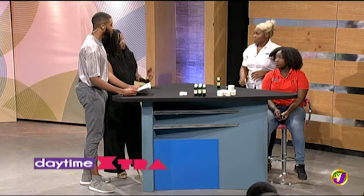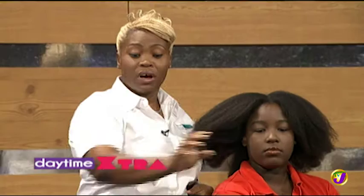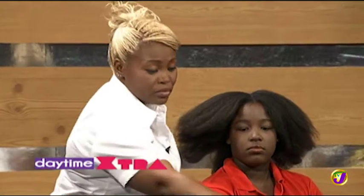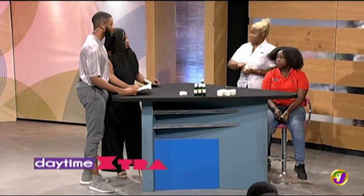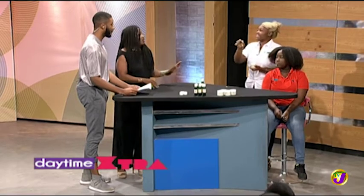Can you use it when the hair is wet also, or do you have to do it when the hair is dry? You can use it when it's wet. And this one also, the moisturizer, can also be used when it is wet, and you can also blow dry it afterwards, because it's like a protector over the hair. I am sold.